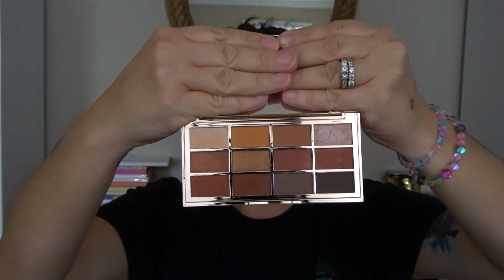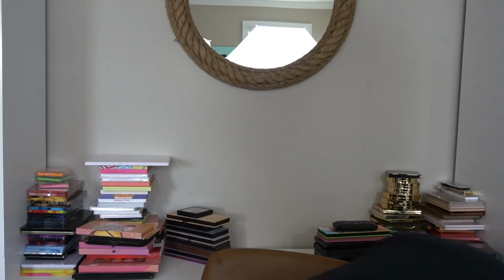So that was the Artist palette in Peachy Queen. And this is the Artist palette in Goddess. And they're just cute little neutral palettes. So I might keep those. I'm going to put those in the I don't know, because I don't know how relevant a video on that would be now even.